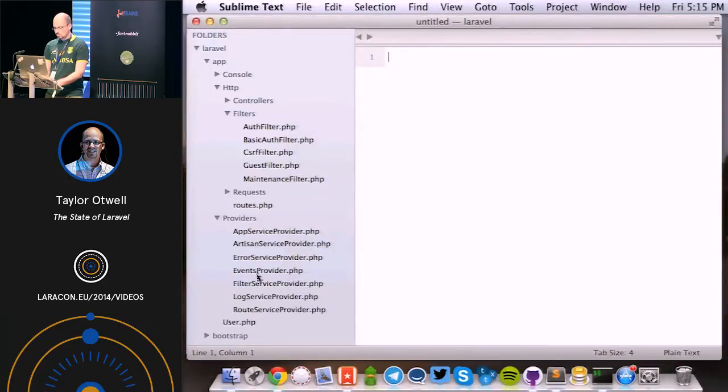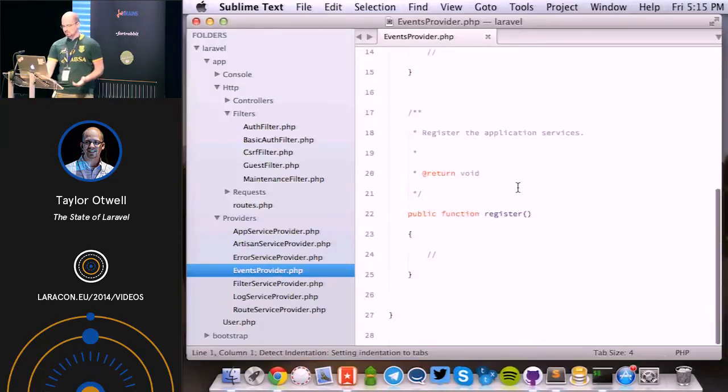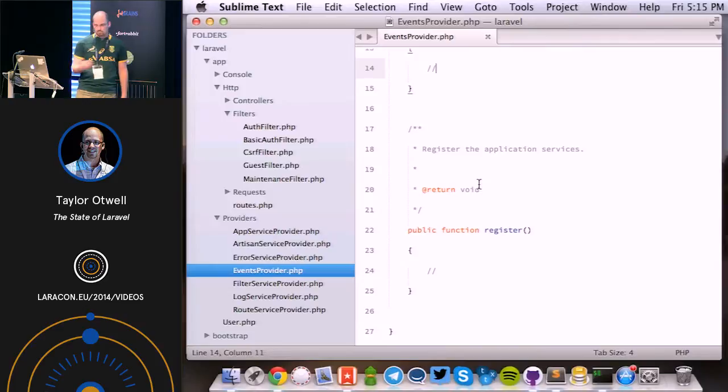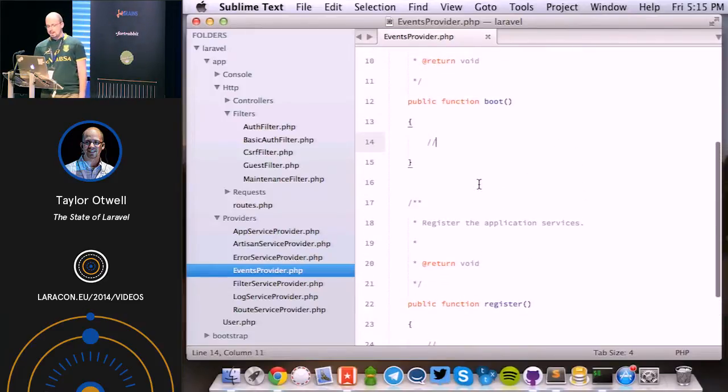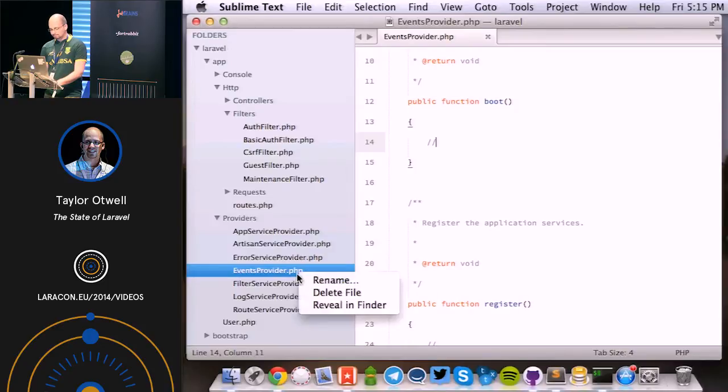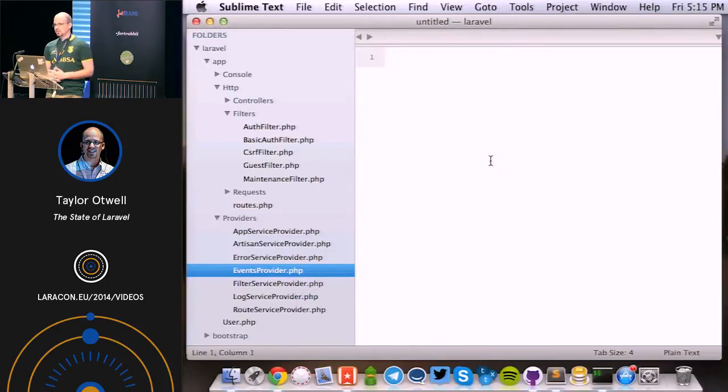Okay, so that's going to give us basically a blank service provider. And in register and boot, we can do whatever we want. We could register an event listener with the event dispatcher. We could register something in the IoC container. And then all we need to do is just add that to our list of service providers in our app config. So it's very easy to generate these basic pieces of the framework that you need, like filters and providers. Controllers are still generated the same way, for resources and so on. Does that make sense?